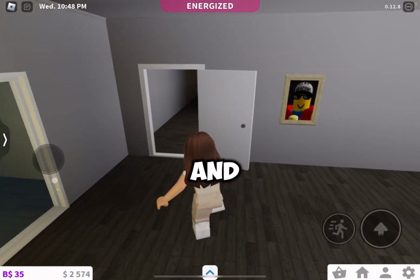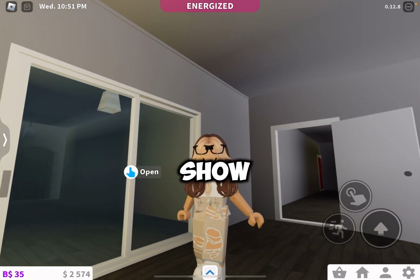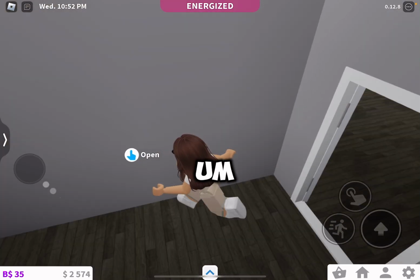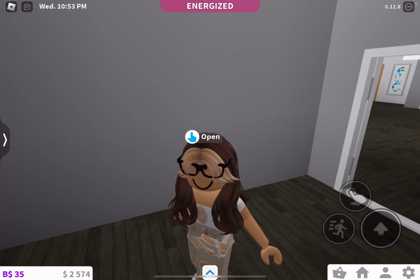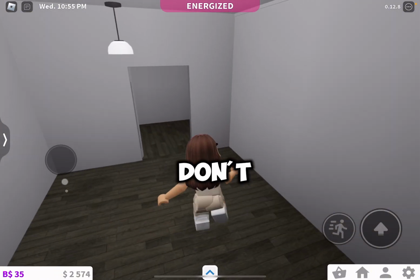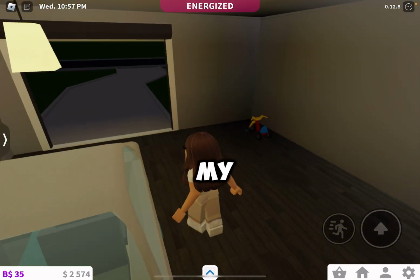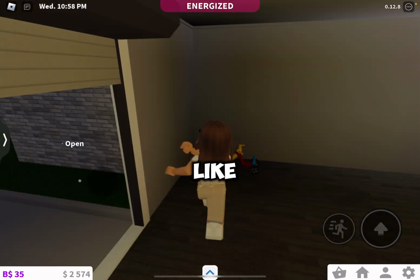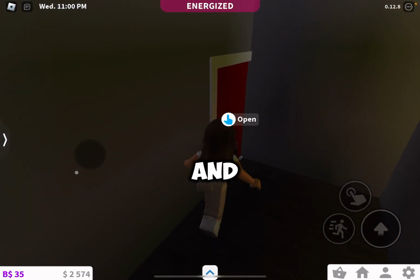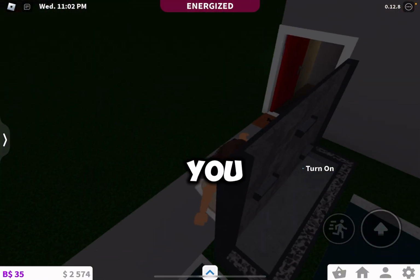All that stuff. And over here, so I actually have four secret rooms. I'm going to show you all of them. So over here is the first secret room. Don't mind. And over here is my garage, and like shut that. And over here is my pool. You get a waterfall.